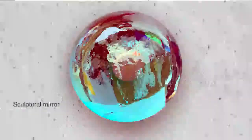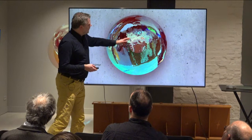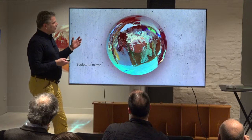I will come back to it later on. But this is now a fixed impression, but actually it mirrors the surroundings. So this is the top, this is the bottom, this is the left side of the room, and that's the right side, because it's a hole. So you cannot directly understand what you are looking at, because all is changed.